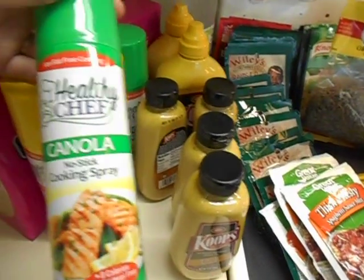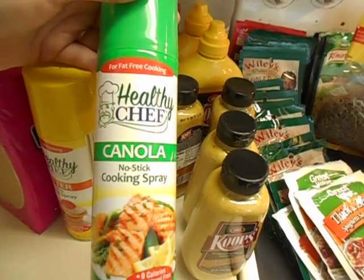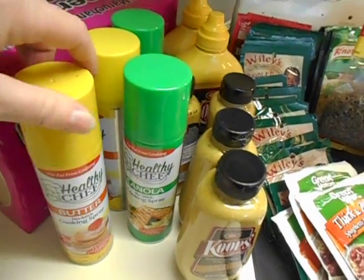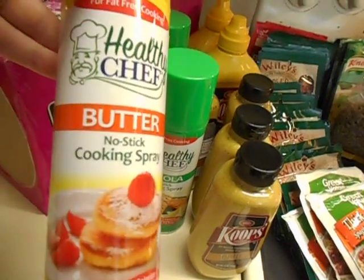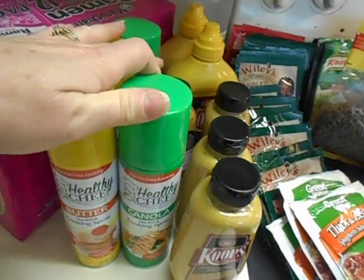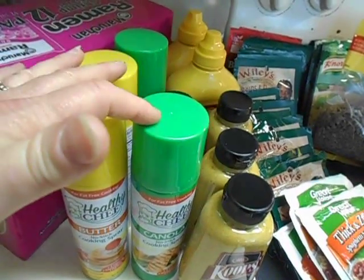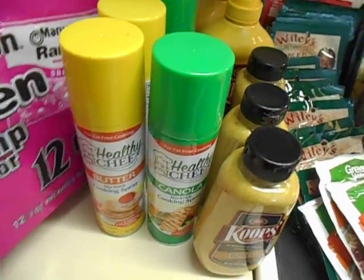Then the other thing I'm getting for $1 is the Healthy Chef nonstick cooking pan spray. We don't use oils if we don't have to, and this is a quick fix for cooking eggs. I'm transitioning to the greeny fry pans, and I just realized they may be coming out with some pots and pans as well. So I'm going to be transitioning to that type of cooking, and with just a very light spray of this, those greenies are heaven. I love my greenies.